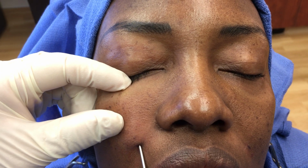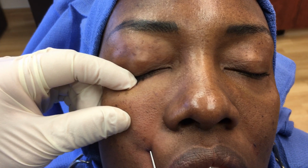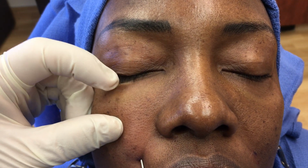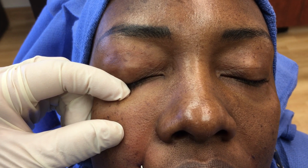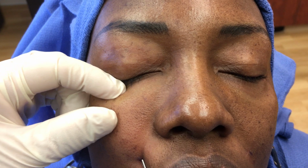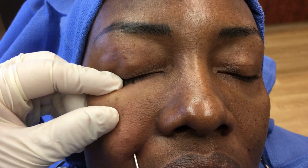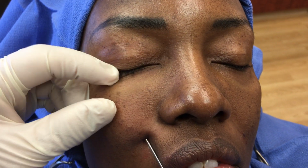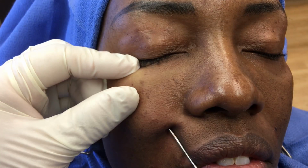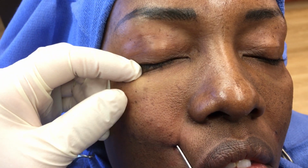So I put my finger up here so that obviously I protect her eye, and mainly so I can actually feel the bone, because I want to put it right along and above the bone. That way, as I said, that camouflages the bone, which is the goal. And so very frequently we'll use fillers, like I said, to do this.